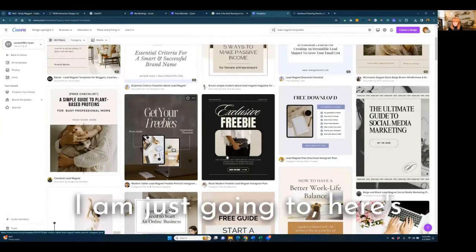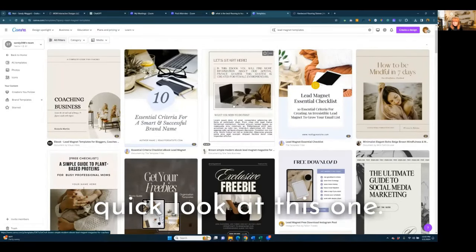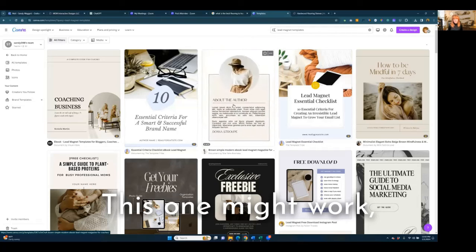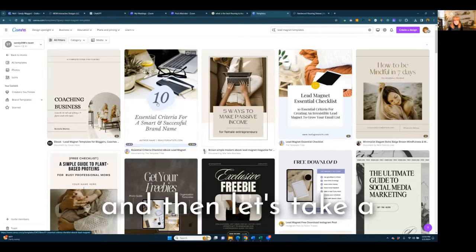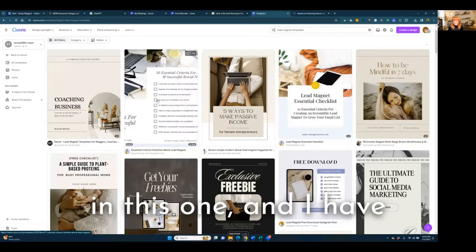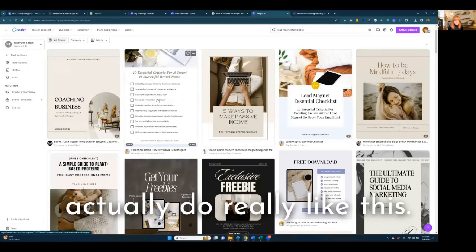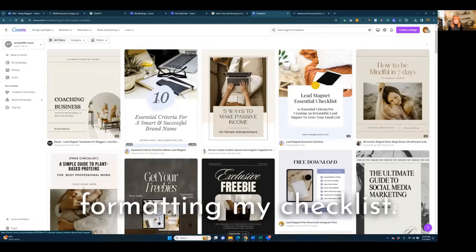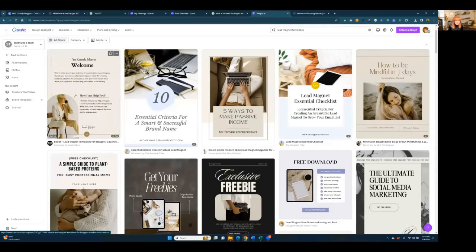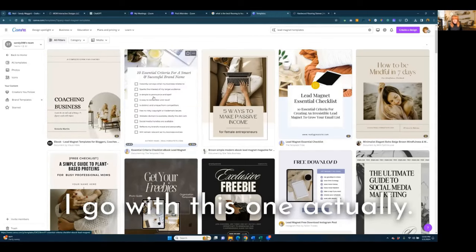All right, there's another document. Let's just take a quick look at this one. This one might work. And then let's take a quick look at this one. Okay, there's a checklist in this one, and I have a checklist in mine. So I actually do really like this because it will save me some time on formatting my checklist. And I'm just going to look at one more. Yeah, I think I would have to do a lot of work on this one. Let's go with this one, actually.